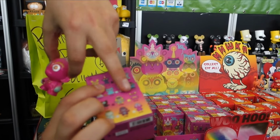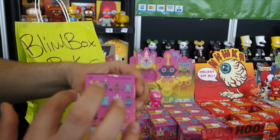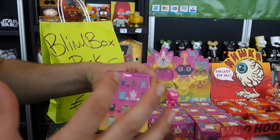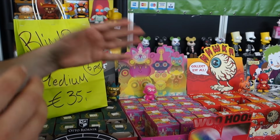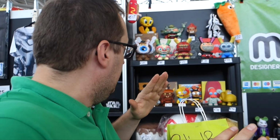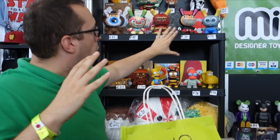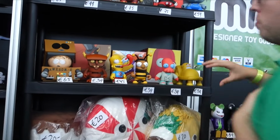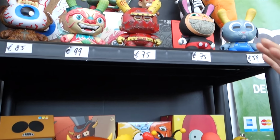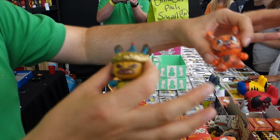Each series has their own ratio, so one is more rare than the other. But you never know what you're gonna get. It's an excitement within the business. And then our other source of income is basically these more rare figures, like the mini series, the Dunny, for instance.